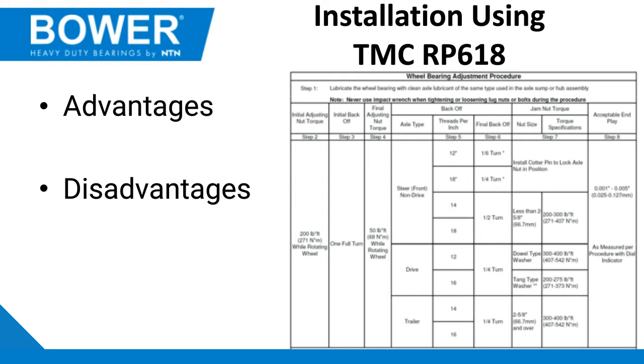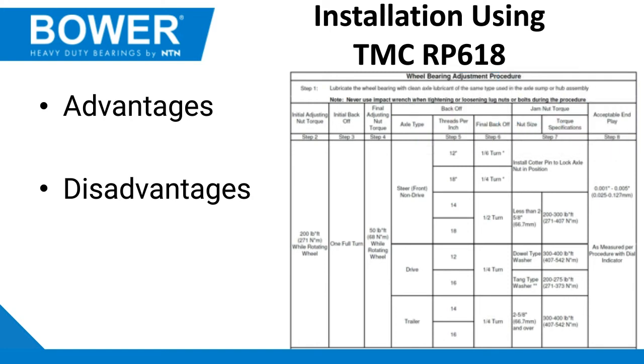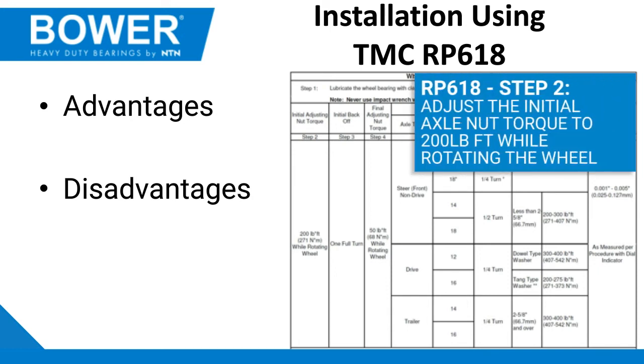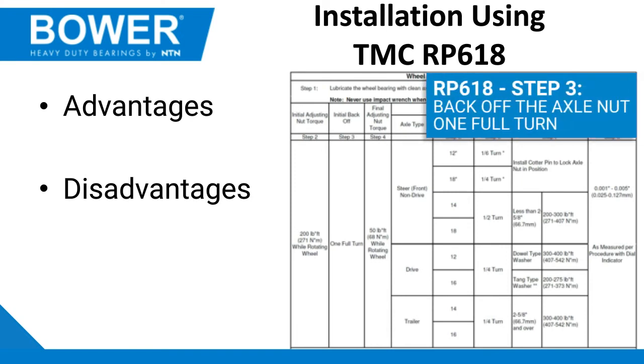Moving on to a little bit more detail. If you are using a conventional setup, this is what I was talking about earlier with the double nut system, typically you will use RP618. This is a procedure developed by TMC, the Technology and Maintenance Council, which makes all of these procedures for safety and engineering. The whole purpose of this procedure is to install the wheel bearings properly. By properly, I mean that once they're installed, they should fall within a certain end play. The recommended end play for the truck setup is between 1 and 5 thousandths of an inch. That is really small.